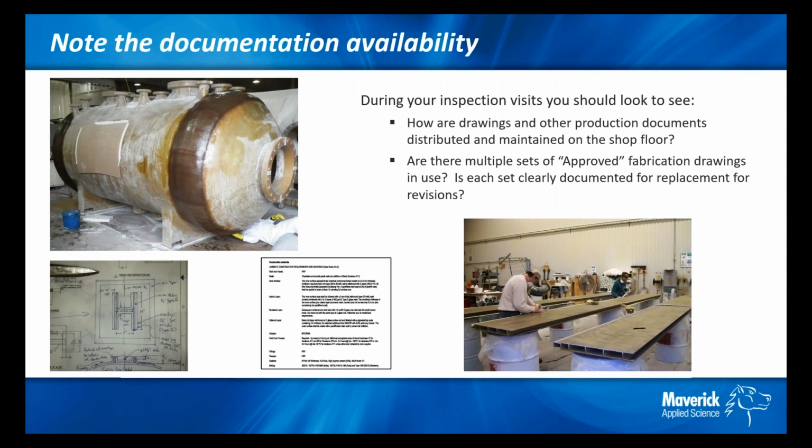Maintaining the traceability of the project's engineering documents is critical when dealing with drawing changes that will affect the fabrication. Pay attention to how the drawings and other production documents are being distributed and maintained on the shop floor. Does the fabricator remove all the outdated drawing revisions from the production floor? Are they tracking each drawing that's released? Are there multiple sets of approved fabrication drawings in use on the fabrication floor?